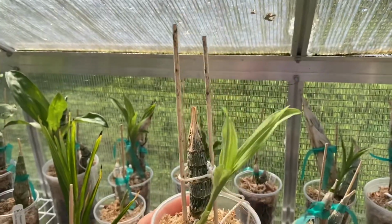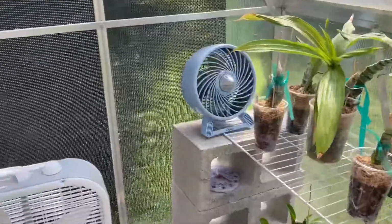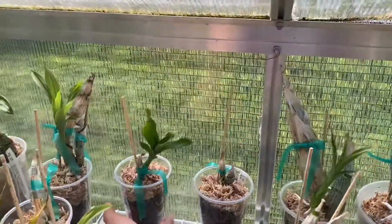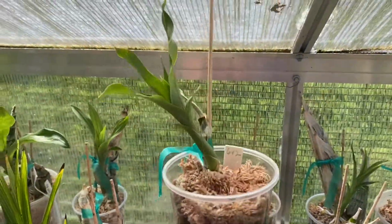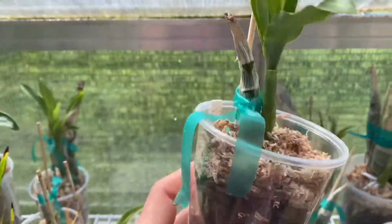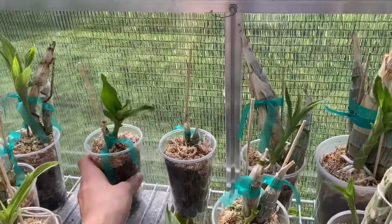And I think that's just from the really high humidity, even though there are fans in here too. I think they just get mold on them, and I don't know why, but I don't really think it's harming anything, so it's fine. Back here is my Fred Clarke Enter Light. Its new growth is still pretty big, but it hasn't pushed out that many roots, so I'm kind of worried for it. But I think it'll be fine at the end of the season.